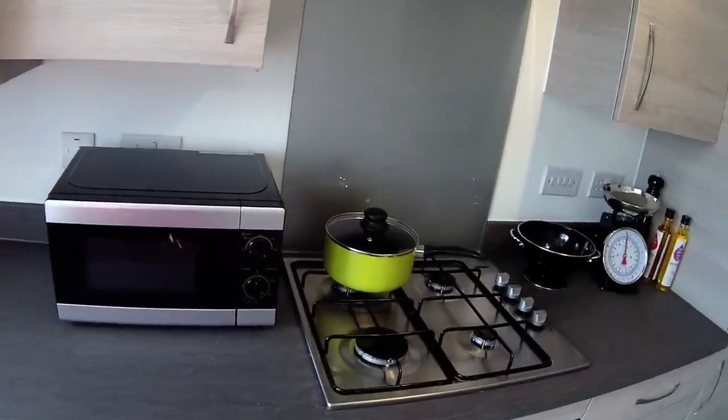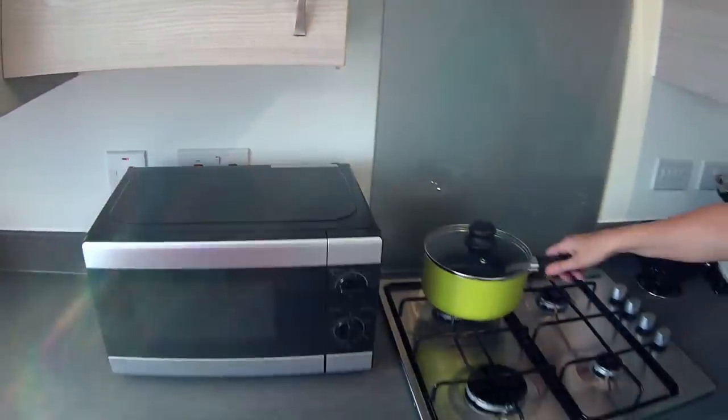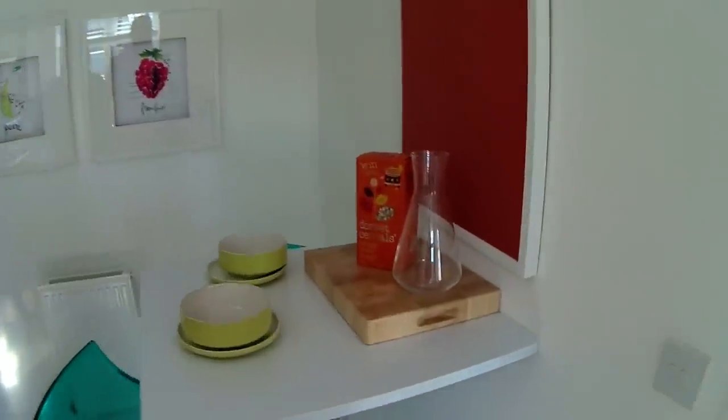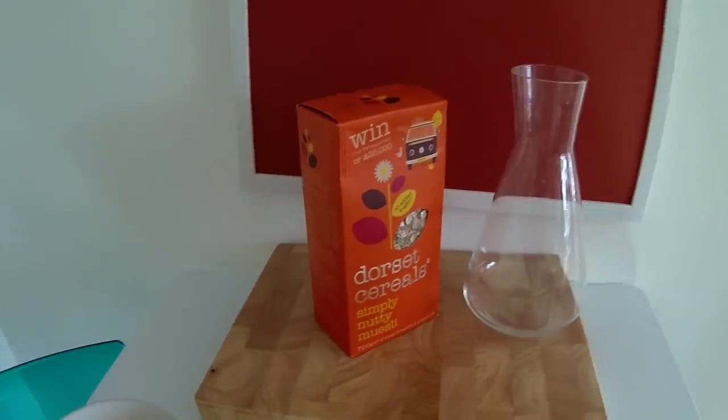Oh, there's a microwave there. You don't see that very often. Wow. I mean, unless that's for the sales staff, for warming up your beans, for your toast. Hey, if anybody's watching from Dorset Cereals, send me and Emma a couple of boxes. We'll see what the fuss is all about.